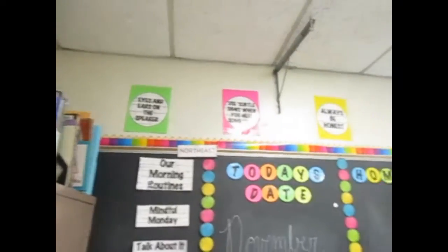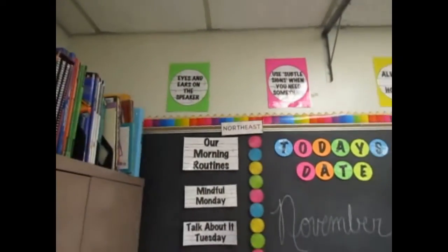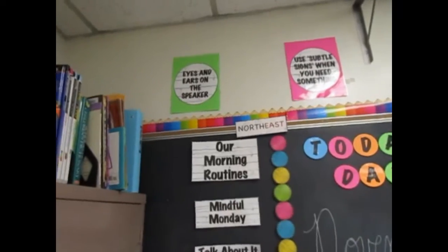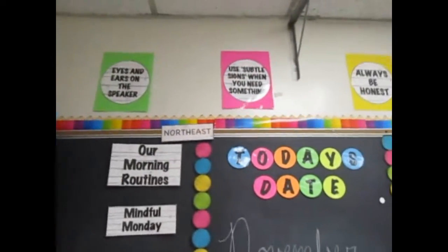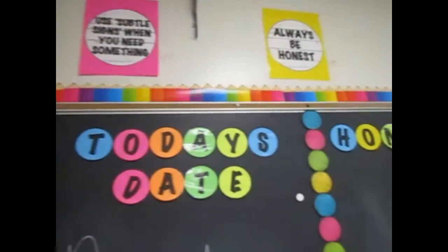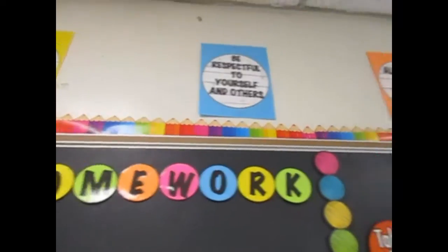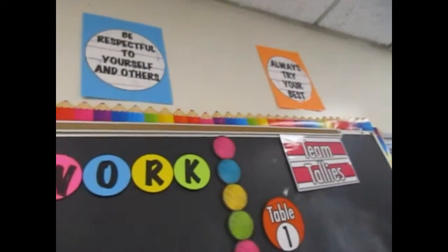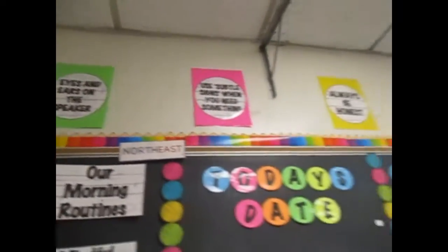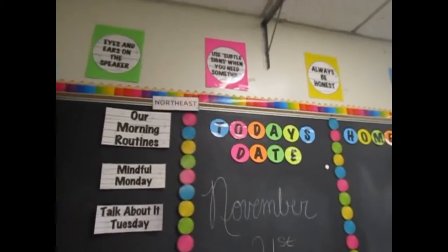And then up here, these are my classroom expectations. Again, I just printed these on colored cardstock and laminated them. So eyes and ears are on the speaker. Use subtle signs when you need something, I'll explain subtle signs in a little bit. Always be honest. Be respectful to yourself and others, and always try your best. So these are things that I expect the students to do at all times. There are other classroom expectations, but these are the 5 main ones.